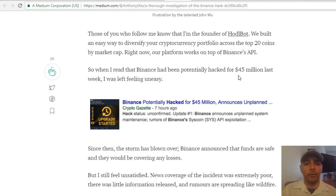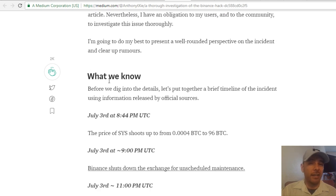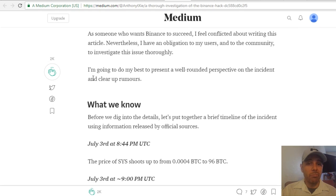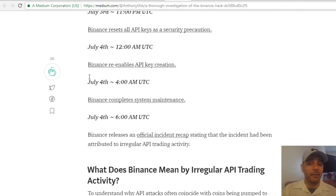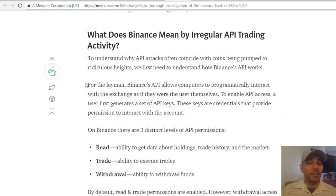Binance had potentially been hacked for $45 million last week. We were all left feeling a little uneasy. My bot was on test mode, so I didn't get affected. At least, as far as I see, I didn't get affected by anything. But it's still kind of uneasy. And how did this happen is the question that we all want to know.